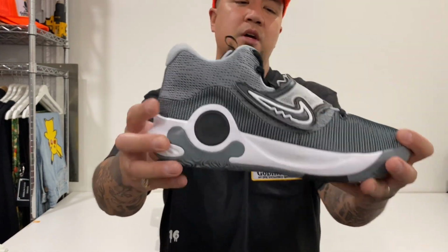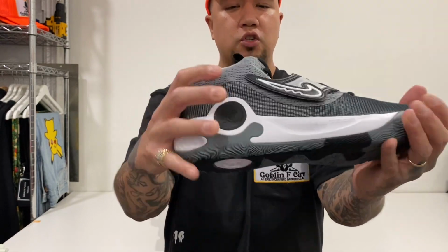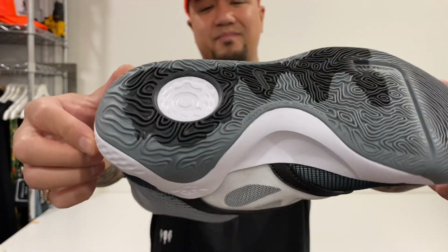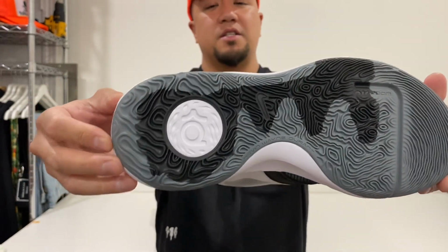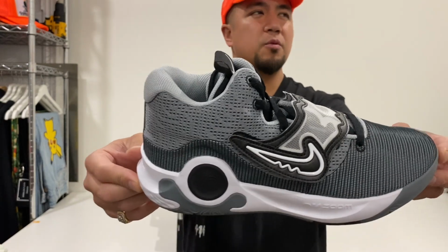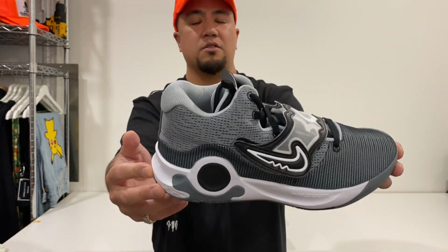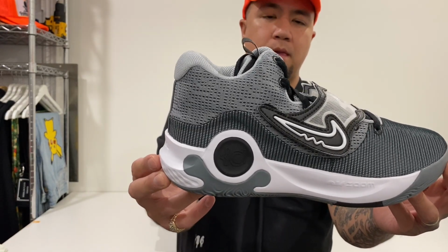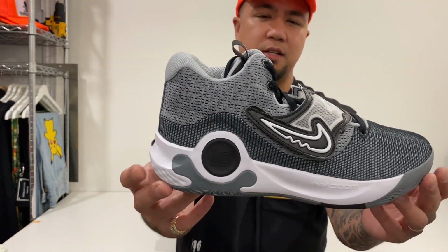I think they're awesome. Quality wise, when you feel the shoe and you're looking at it, the build, it's a cheap shoe, man. It's 125 bucks. I can't remember what the normal KDs are. I think they're over 150. These are Canadian prices. Yeah, I think they're maybe like 190 or 180.